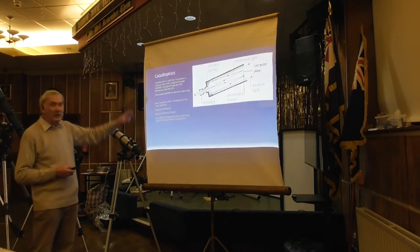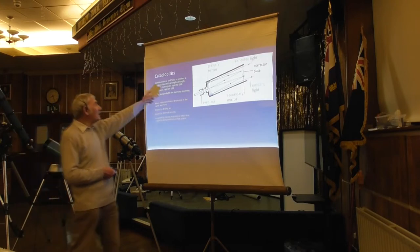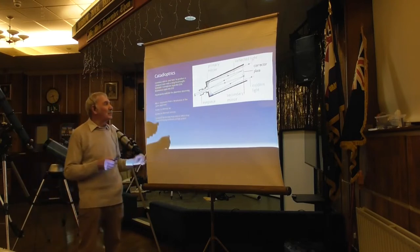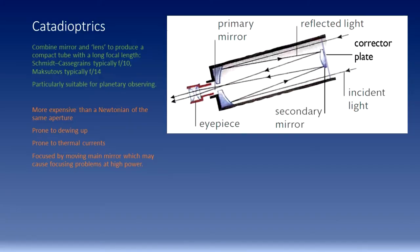Finally, a catadioptric, and I was using that as an example there. They combine a mirror and a, I've put lens in quote marks there, it's actually a corrector plate at the top of the tube. In this case, it's a flat plate, pretty well flat. You look at it, it looks like a flat bit of glass, but it has got a slight figure on it, and that corrects the light going through. The mirror is cheap to make, because it's just a spherical mirror, the simplest kind of mirror you can make.